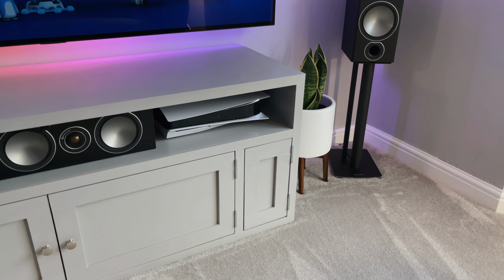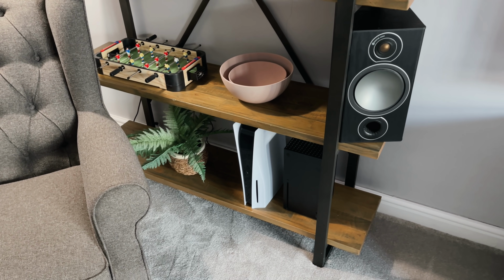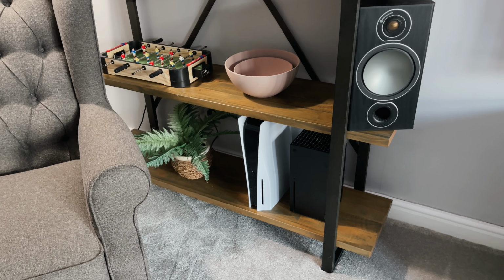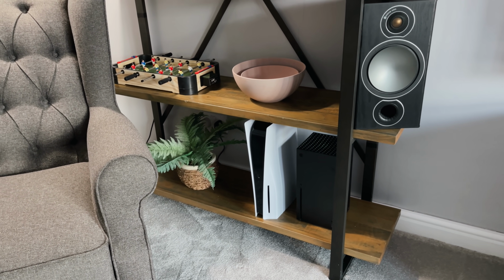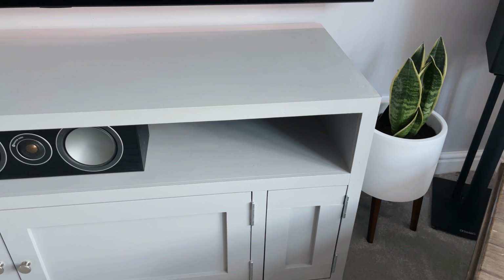There's loads of room. It never gets hot. I mean, it's obviously been sat here for about 3 months now with no issues at all. Now, I have been thinking of moving it to where the Xbox is over here. Now, I'm not sure though, because I like the look of it under the TV. And my worry is if I move it from the TV, it obviously takes away from that setup.